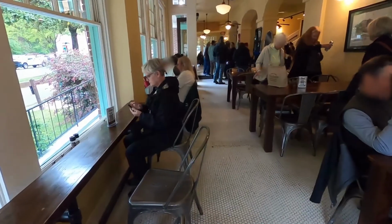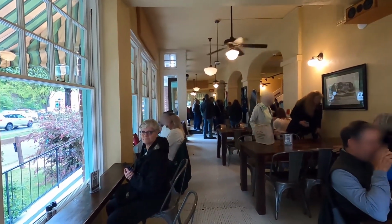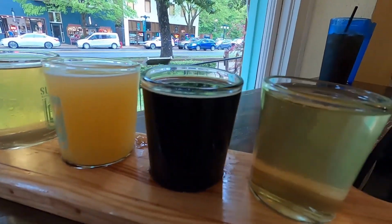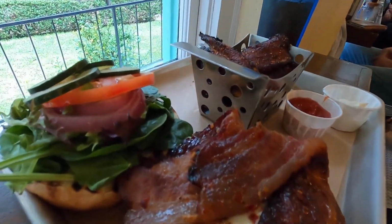It was just a little crowded for lunch, but we were seated soon. I got my flight of beer, and the mango is just fantastic. And the blue burger, oh my goodness, I couldn't eat it all.